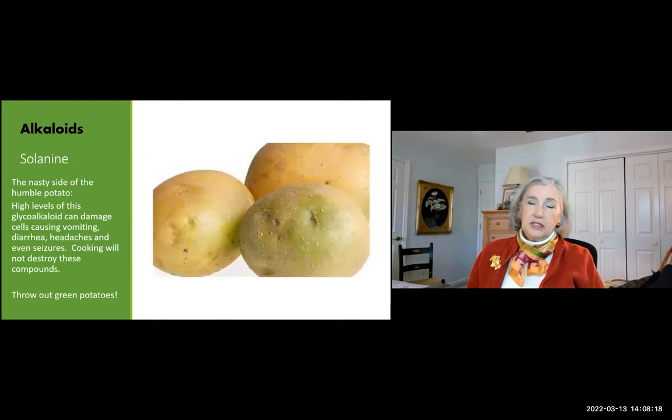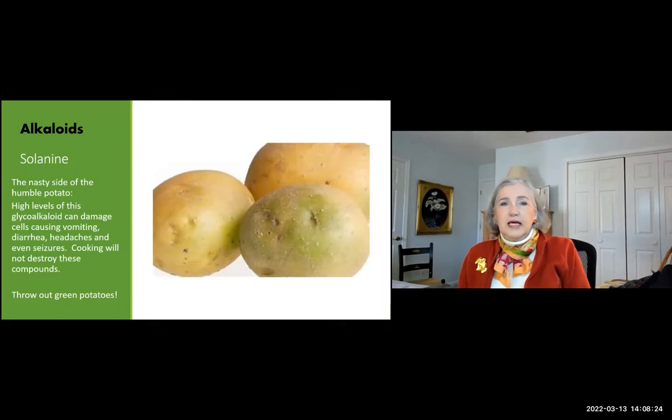Here is an example of solanine in the alkaloid category. And it's the nasty side of the humble potato. High levels of this glycoalkaloid can damage cells, causing vomiting, diarrhea, headaches, and even seizures. Cooking will not destroy these compounds.